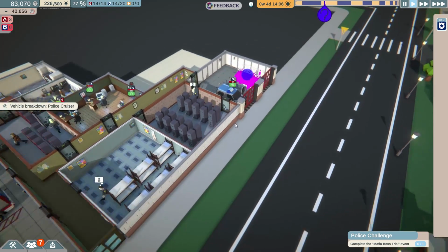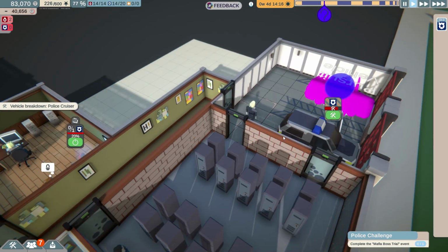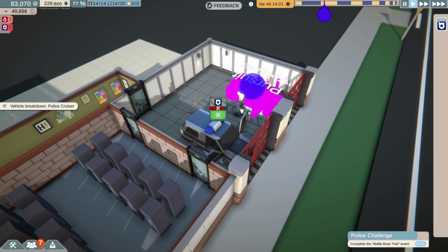Can somebody actually come and hit this with a hammer? This thing needs to be mended very urgently with a hammer, please. Somebody whack it with a hammer. You can get into the pink car. There you go.